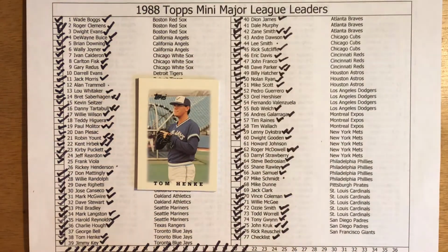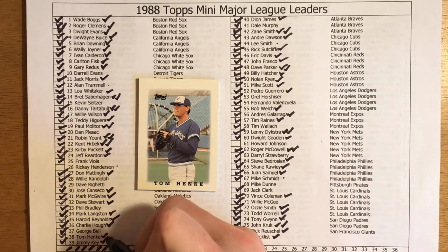All right, first card up is Tom Henke. Henke was a closer with the Blue Jays. Came up originally with the Rangers and then spent a good number of years saving games with the Blue Jays. He was part of their mid-80s to late 80s run of success, being their closer. Later on, he pitched for a number of other teams, including my Cardinals in the 1995 season. So we'll mark Tom Henke off.